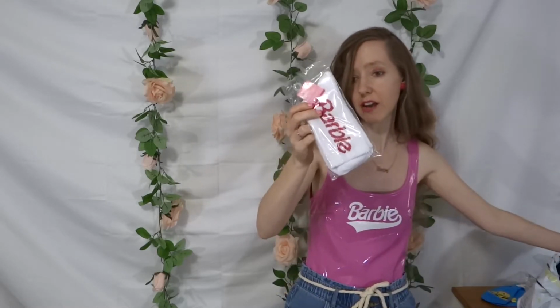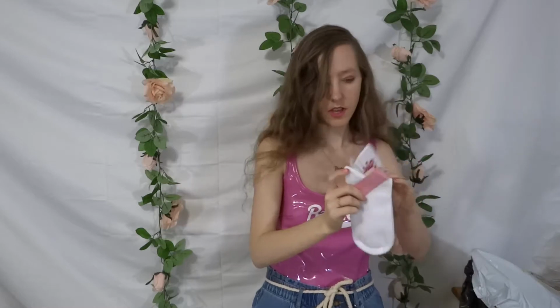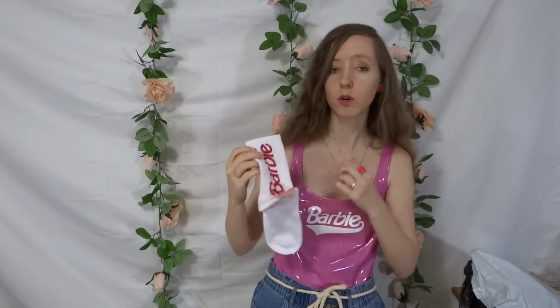Alright, so next up we have some Barbie socks. These were $4, and they're just crew socks with Barbie on them. So if you're looking for relatively inexpensive pieces from the Barbie collection, the socks might be a good bet for you. The necklace also was, I think, $8, and it's really cute. So if you're just looking for Barbie things to get from the collection, I'd highly recommend the necklace. And I think the socks are fine too.